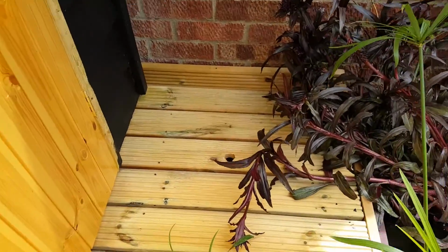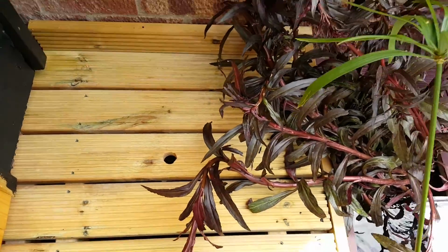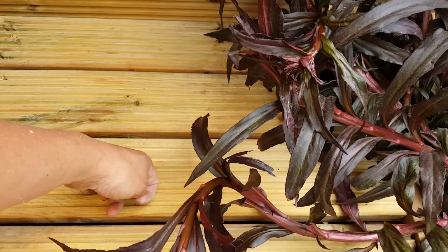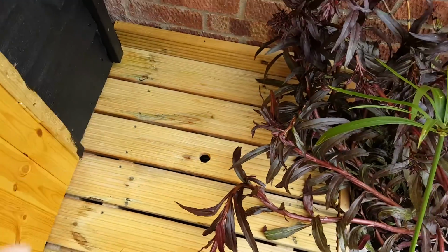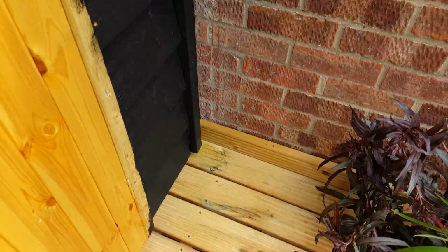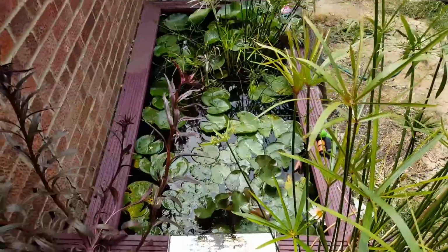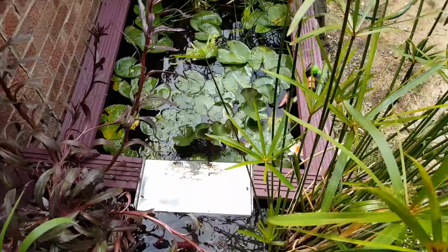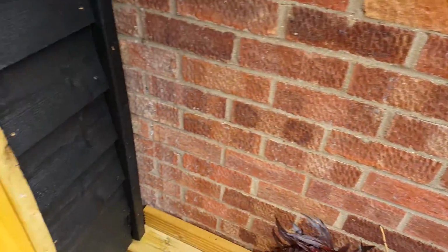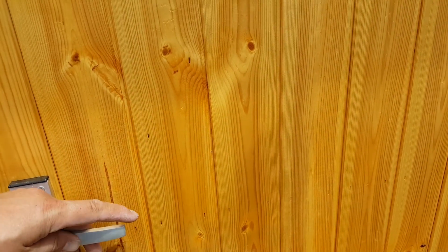So as we go up the steps, as you may be able to see, we've got a hole in there, and underneath this all lifts up like so, with the plants out the way. All under there is all the pump system and filter system for the fish pond. And what a lovely view to come out to and to listen to the running water. Awesome. And it's really easy to get to the pump, because I just cleaned out the pump this morning and the filters and everything.